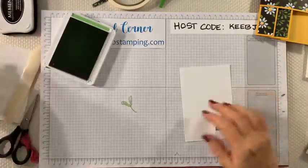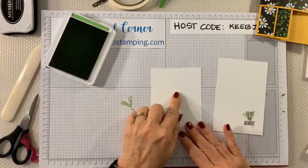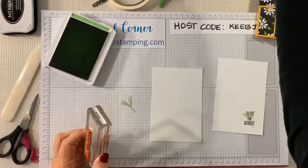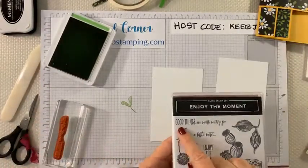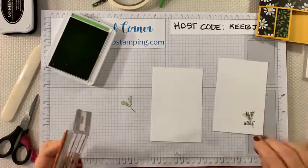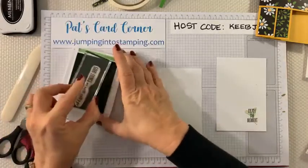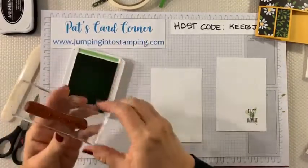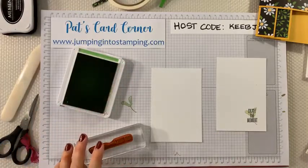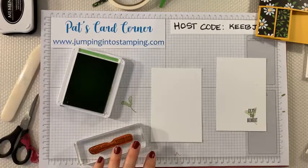Okay, and then I'm also going to stamp a little sentiment on the inside. This also comes from this stamp set, and I'll show it to you. It says, "Good things are worth waiting for." So I'm going to stamp that on the inside. It's going to say "Enjoy the moment" on the outside, and "Good things are worth waiting for" on the inside. I don't think I want to do it in Granny Apple Green, so let me clean that off real quick. I think I actually want to stamp it in black.